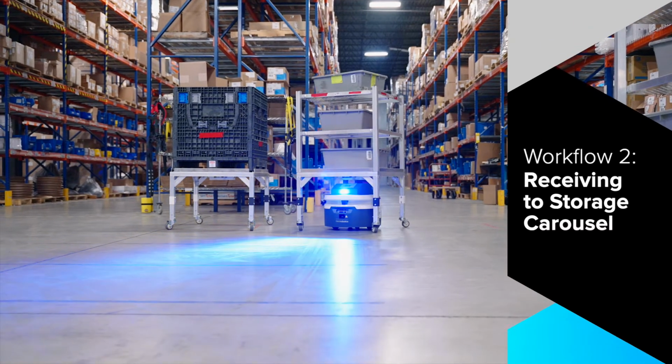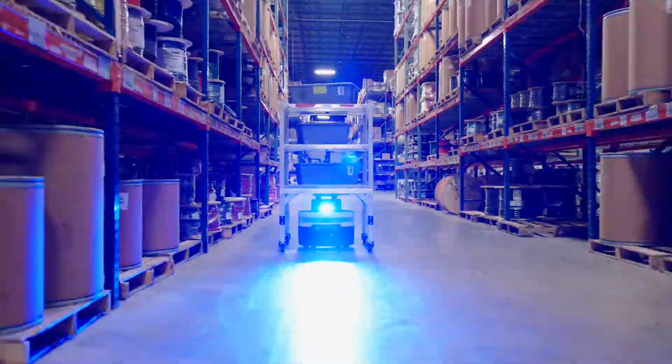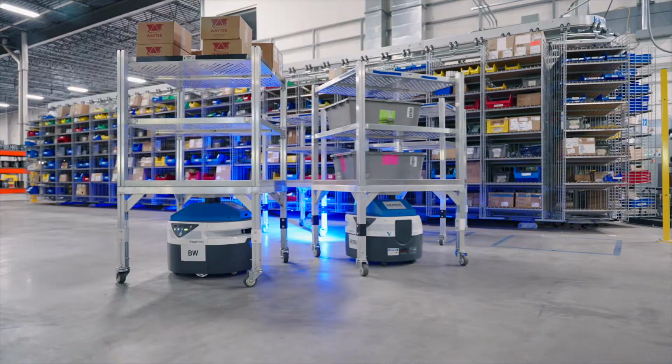The second main workflow that we have is inbound, and that's from our receiving replenishment area, traveling the length of the building to our 2 pick stations to keep those replenished with goods and save all that travel time.